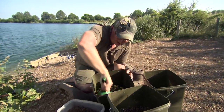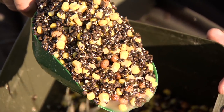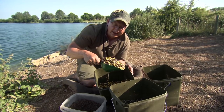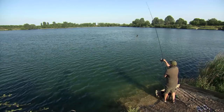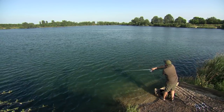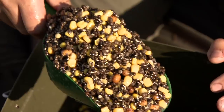And that, basically, is it. What a lovely carpy mix that is. And after probably about 15-20 minutes, those pellets are going to take on the water from the hemp, they're going to swell up a little bit, and it's going to help me push it down in the back of the spod so that none comes out on the cast and it all drops over the bait. So that's what's going out there. Let's see how we do it.